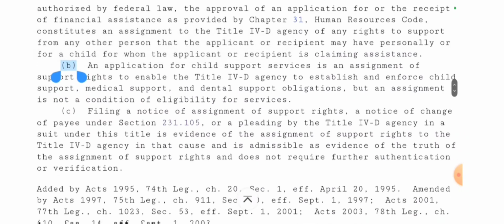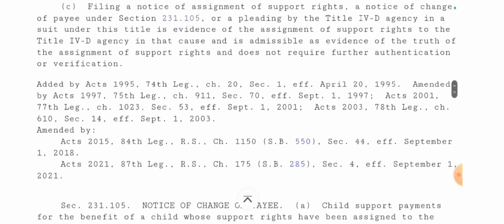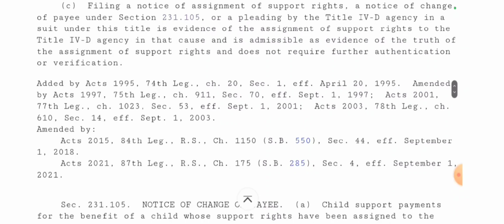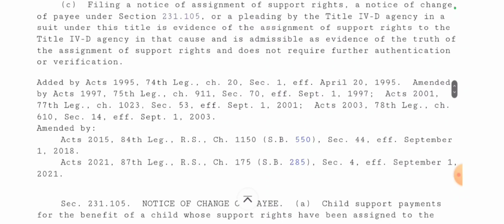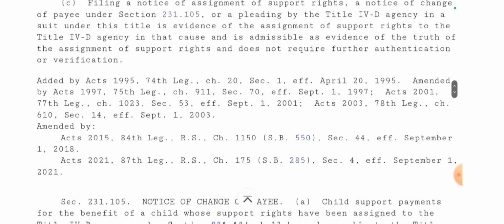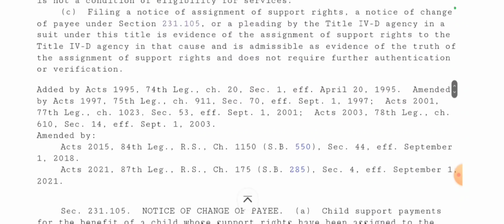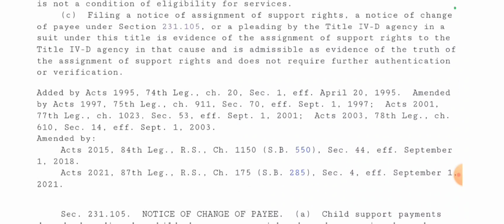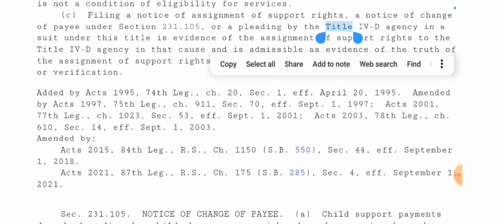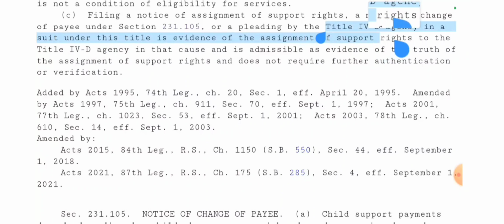Let's read C, right? Top page, C right here. It states, filing a notice of assignment of support rights, a notice of change of payee under section 231.105, or a pleading by the Title 4D agency in a suit under this title is evidence of the assignment of support rights to the Title 4D agency, and that cause and is admissible as evidence of the truth of the assignment of support rights and does not require further authentication or verification. So again, guys, to further prove that, it's all Title 4D because what? It says the Title 4D agency in a suit under this title is evidence of assignment of support rights.